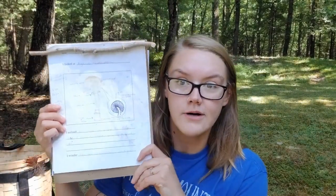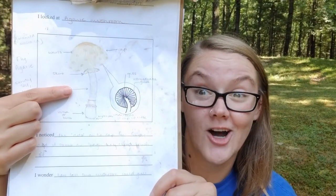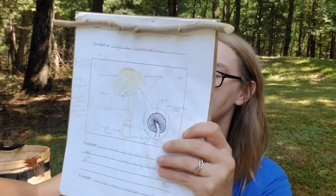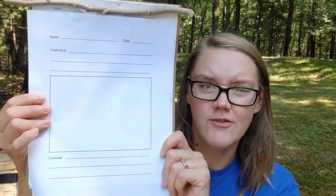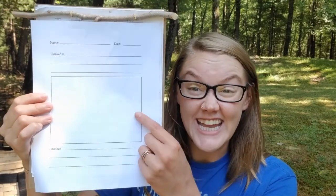Now, I also bring with me my nature notebook, of course. I have my sketch of a mushroom that I did a while ago, right here on the front page. And then I have one of my "doing what scientists do" pages, ready to take some new notes and observations. You can get this right on my Google resources page. I've got them ready to print out and they're fantastic to add to your nature notebook.